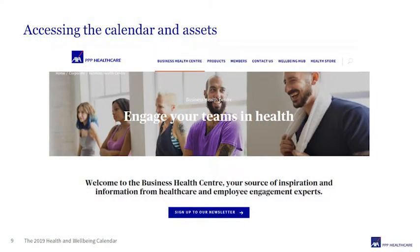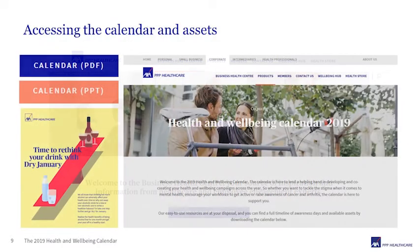We've made accessing the calendar super simple. Just visit AXA PPP Healthcare and go to the corporate section of the website and then visit the Business Health Centre. From here you can go through to the calendar, which is a web page hosted with all the resources in one central place. It's jam-packed this year, as Sophie has already mentioned. The calendar itself can be downloaded as a PowerPoint or a PDF file. This is an editable format, so you can adapt and include your own initiatives on the document as well.